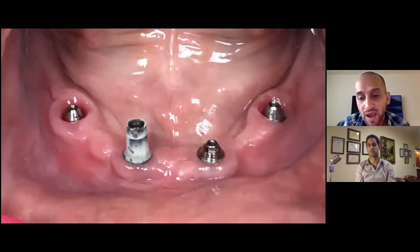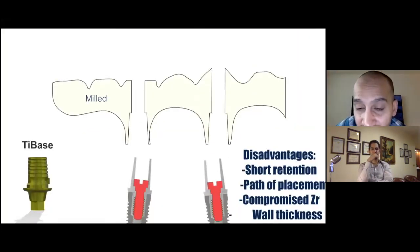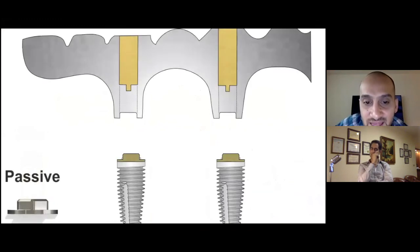95% of the work I do right now is full arch implant restorations, as you know, the type of work that ClearChoice provides. I do roughly about 40 to 45 full arches of zirconia per month. And decementation is definitely something that we deal with. But we don't have that problem with the passive abutment. Also, what if the implant's a little bit angulated? You have a path of draw problem. The prosthesis doesn't seat. But if you have a passive abutment, then boom.